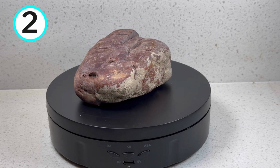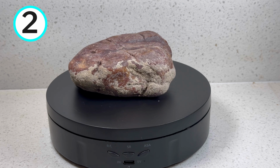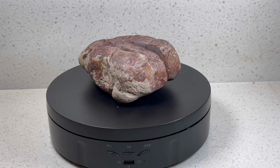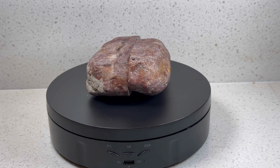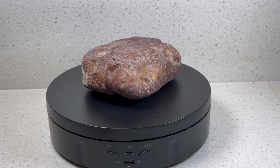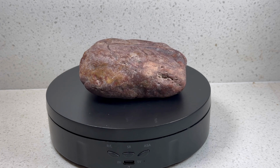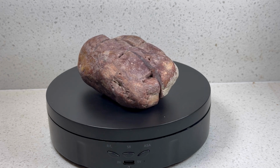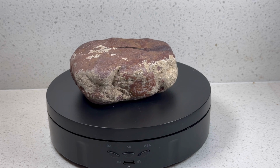Okay, let's check out this rock. So from the outside, we've got that classic deep red color, and then we've got some of that lighter material as well on that part of the rock. Here on this end, we can see there's some orange kind of breaking through to some yellows to almost some light pinks on this side.